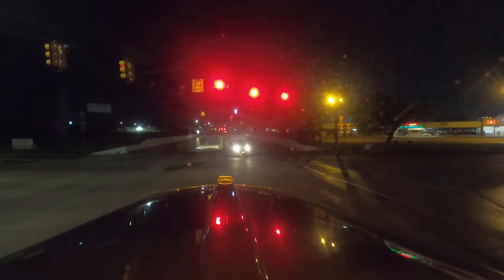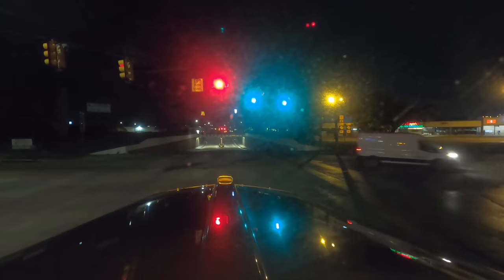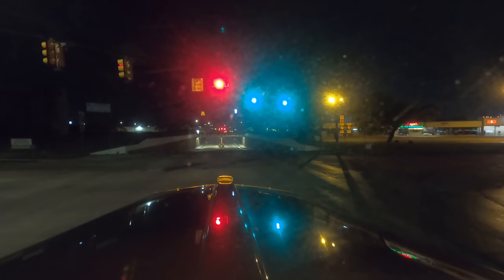Let's go ahead and get in gear now in case this light decides to act right. Come on now. Guys, we may have to run this light. I wish I knew of another way to get around it, but this is the only truck route to get home. There's other several ways, but they're like a 10-mile detour. So it's either a 10-mile detour or this stupid light.